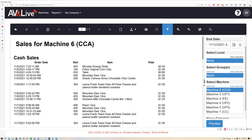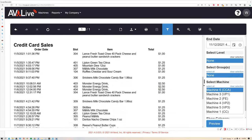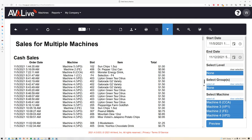This machine is also at the hotel location. It's a game room that's connected to the hotel. So for the past week, it did $36.60 in cash sales and $39.75 in credit card sales for a total of $76.35.